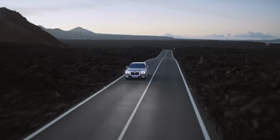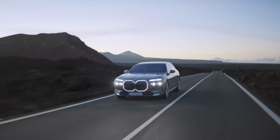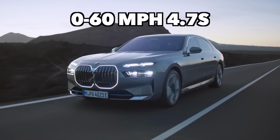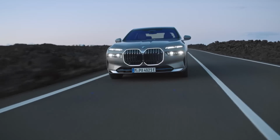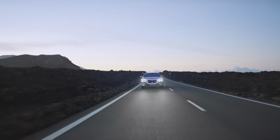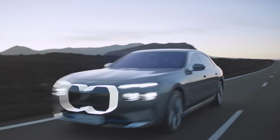That's pretty awesome. The i7 comes with 2 electric motors. It's all-wheel drive and does 0 to 60 in 4.7 seconds. By no means slow, but compared to the Plaid and the Porsche Taycan Turbo S, it is kind of embarrassingly slow. It does have 544 horsepower, however.